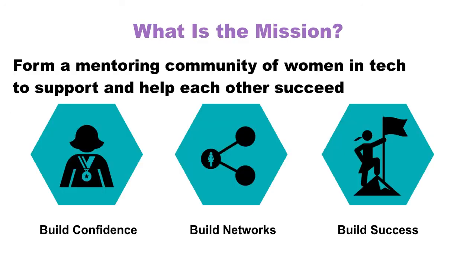So what is the mission? Well, the mission is to form a mentoring community of women in tech throughout Scotland who can support each other, motivate each other, and help each other succeed.